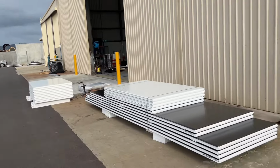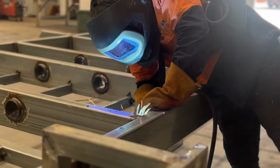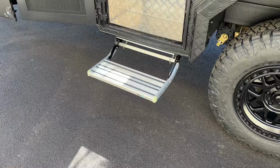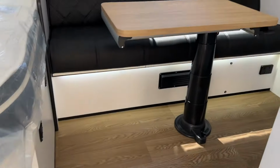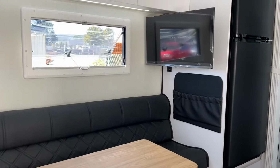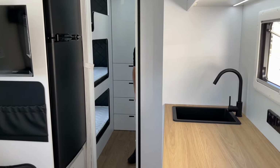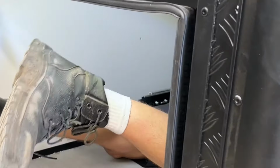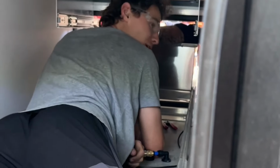Mic check, mate. You just tell me when you're starting to walk in. Oh yeah, sorry, action. Have you got your confined spaces working card, mate? Yeah, it's in my wallet. Yeah, okay, cool.